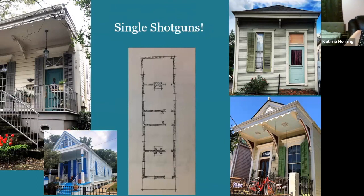That leads to Ken's question, which is more about your tours and your business: if he took the French Quarter tour or the Garden District tour, which one would afford more views of shotguns?